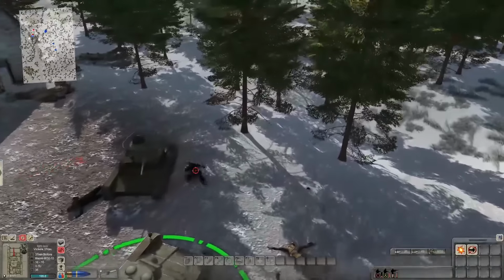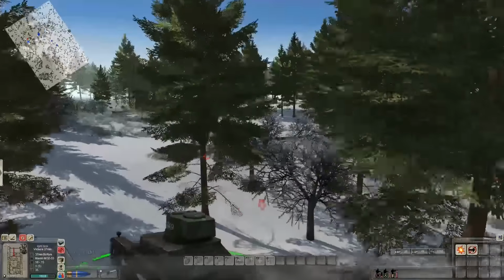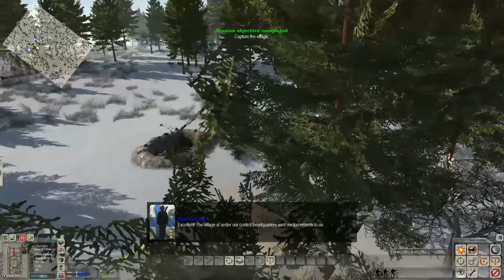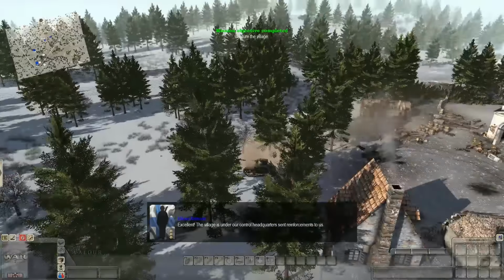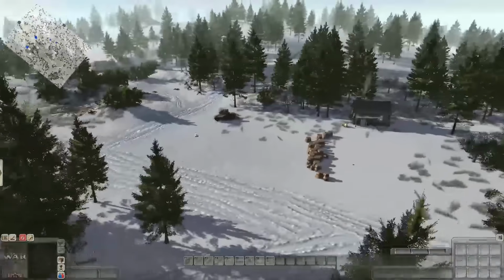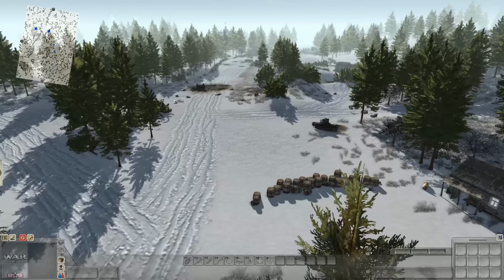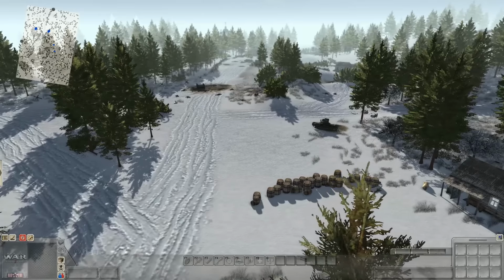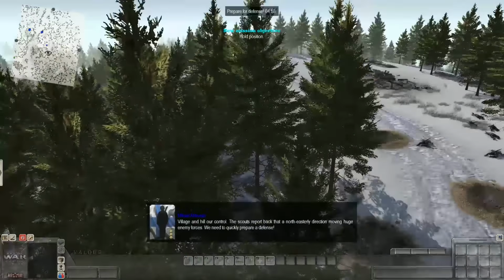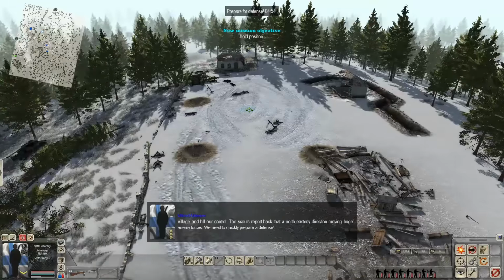Only two guys alive. Gonna run this over. And the only one left is about... No. Oh, he was gonna throw an anti-tank grenade against us. The village is under our control. Headquarters send reinforcements to us. Does that mean the battle is not over? Okay, hold position. Village and hill are controlled.